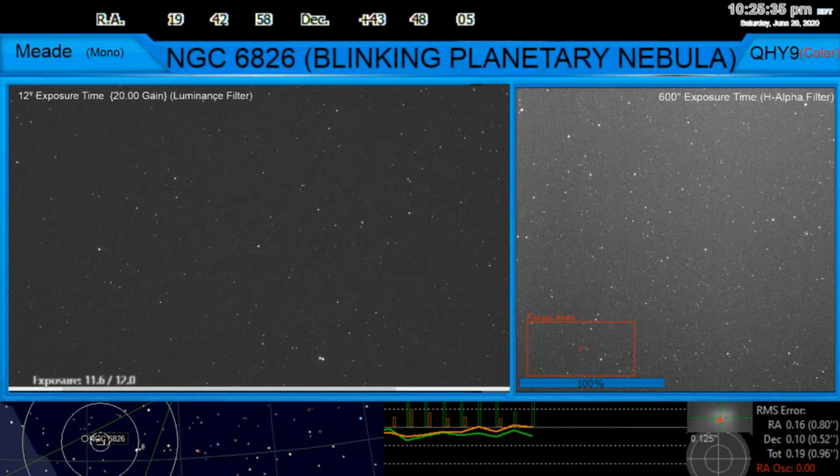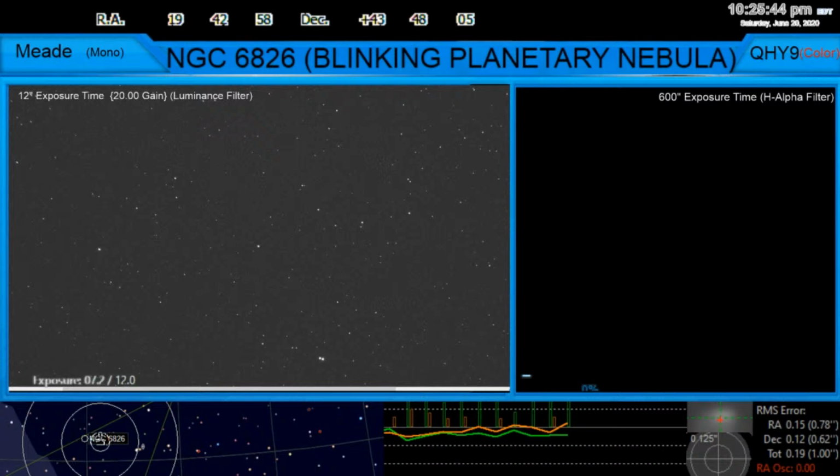Now, the camera on the right, we're just going to take a quick 30-second exposure here. We still have the hydrogen alpha filter on. I have not changed it yet, only because we're going to be getting some hydrogen alpha objects later on tonight.